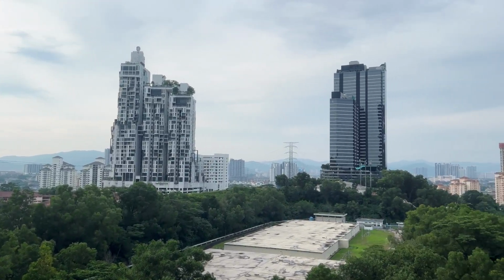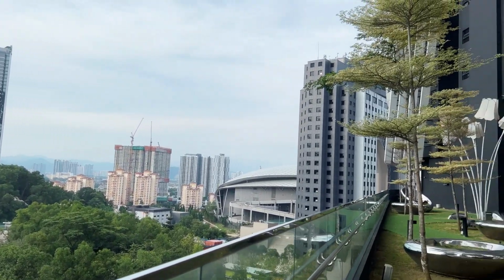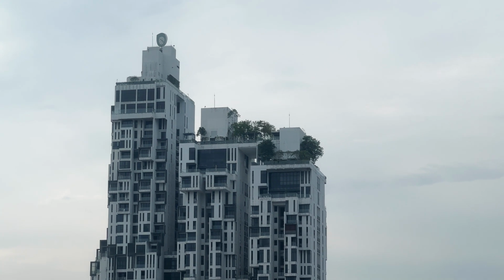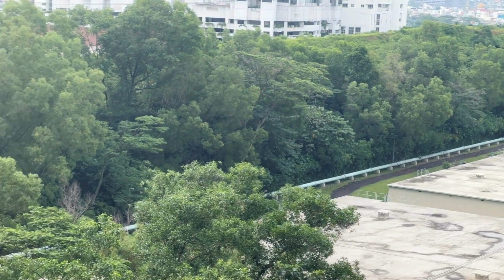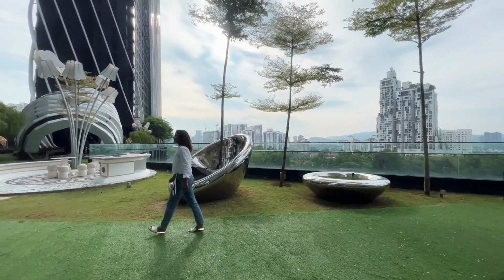I would say there are two nice condominium buildings in front of us. They've got green spaces on the very roof, kind of similar to the butterfly garden. And yeah, just so much greenery in front of us. It's got this nice open space that I like to come out and relax in. It's almost like a 180-degree view. It's so stunning.